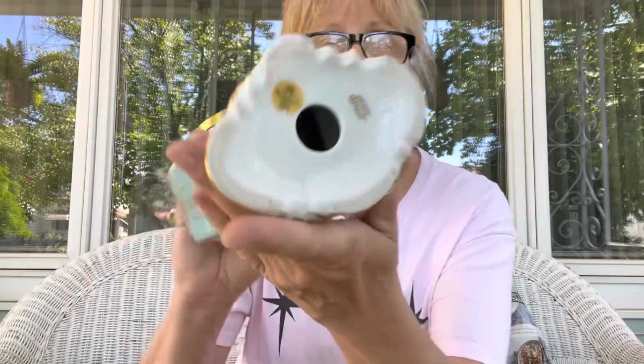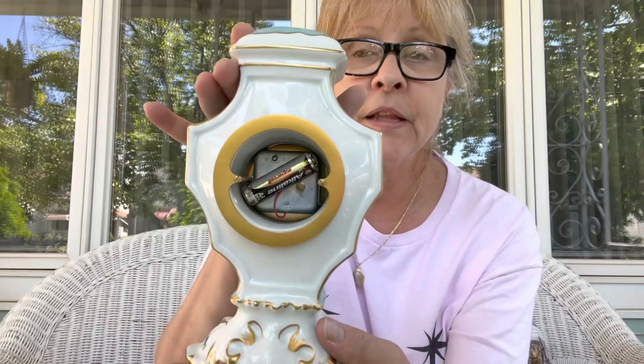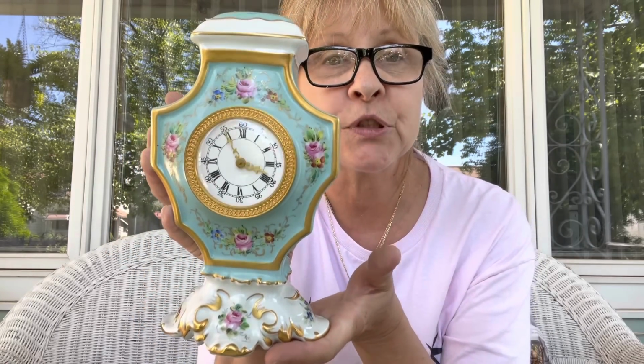Oh, this gorgeous clock, it is made by Goudeville, Paris. This is absolutely stunning. It is battery operated. There is a battery in there that has died. So I will put a new battery in this clock, but this is absolutely gorgeous.